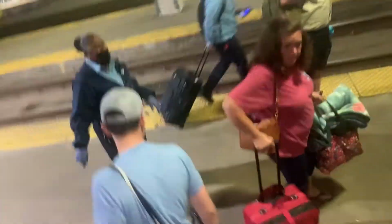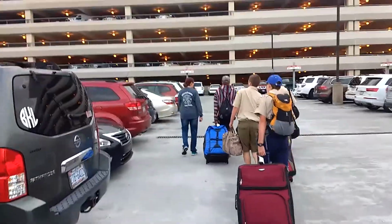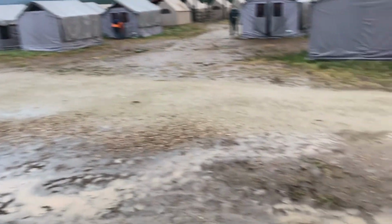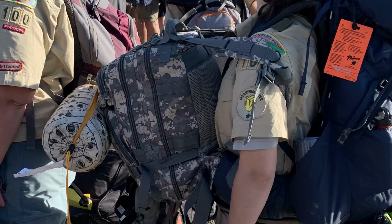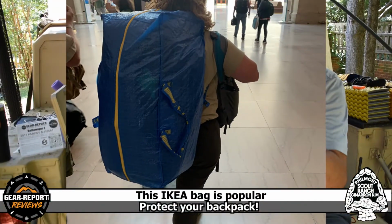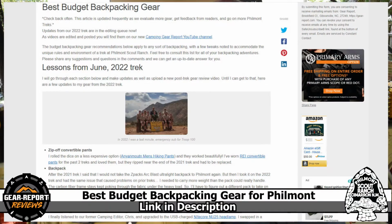This is fine at the bus station, train station, airport, pulls around just fine. I'd like something with bigger wheels because at base camp the terrain can be a little bit rough, especially where there's gravel. Makes it a little hard to pull around. One way or another, you need a way to pack your gear. One of our guys on the crew used a big duffel bag that had backpack straps built into the bottom. That worked really well for him. Lots of different options. Check out our best budget backpacking gear article for more on that.